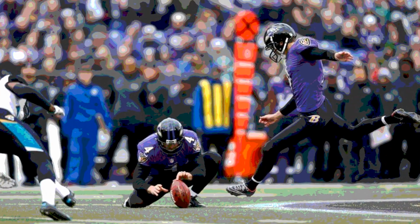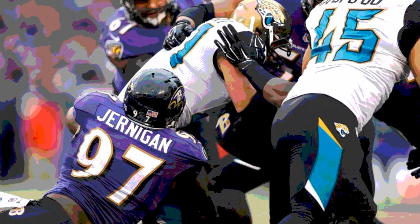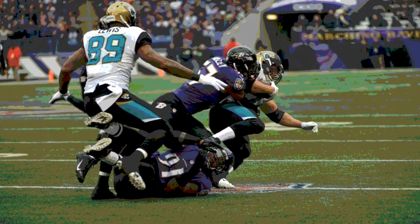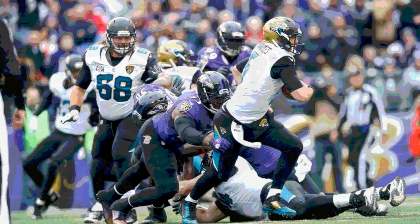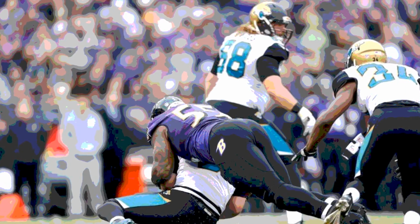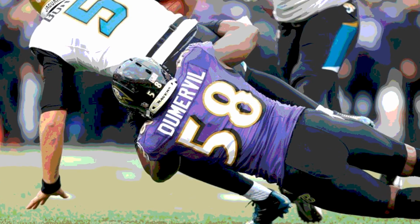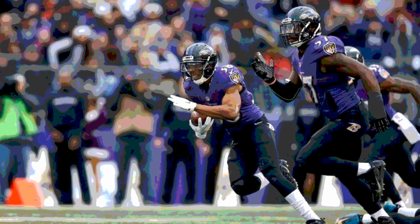And on defense, the game's leading tackler was Jonathan Cyprian. He had 9 tackles. And for the Ravens, their leading tackler was Asa Jackson. He had 8 tackles, one of which was for a loss. And the Ravens had 8 sacks in this game. Terrell Suggs had 2.5 sacks, Jernigan had 2 sacks, Mosley had a sack, McPhee had 1.5 sacks, and Elvis Dumerville had 1 sack. So 8 sacks for the Ravens. Jacksonville did not have any sacks. And the final score, Baltimore 20, Jacksonville 12.